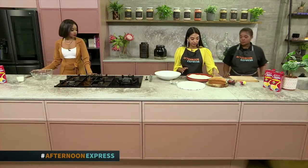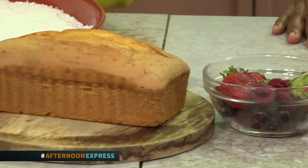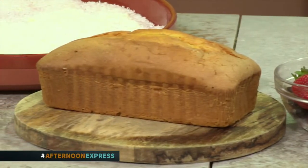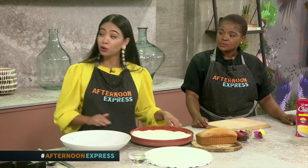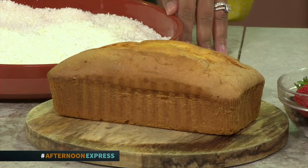Awesome. So what do we need? For this one, we've got a lovely vanilla loaf, but by all means, for anyone who wants to make the cake themselves, go ahead. You can do it with a chocolate cake, a red velvet cake, any cake that you want. But again, this is a kitchen hack, so for those who do not want to be in the kitchen, go out to your nearest grocery store and pick up a store-bought sponge. I love that. That's me.